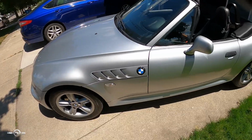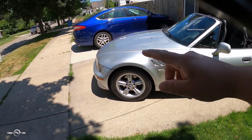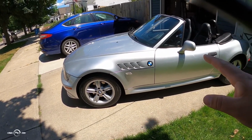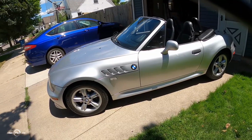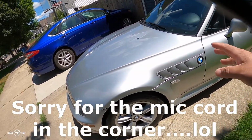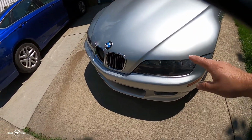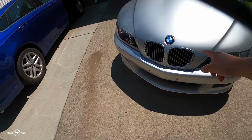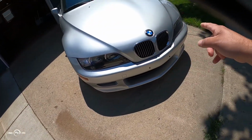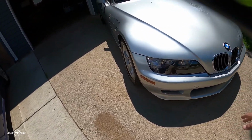So as far as it looks, I love this thing. It's got the Roadster style. It's got the pretty long hood. I love the vent here. I really wanted white, but found silver at the right price. I really dig this one. Dig the looks. Halo headlights, but the halos in these headlights here do not work. That might be something in the future. Yeah, anyway, we're not talking about that right now.